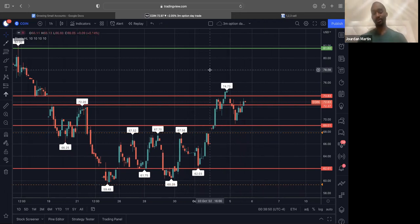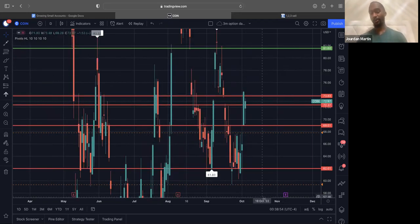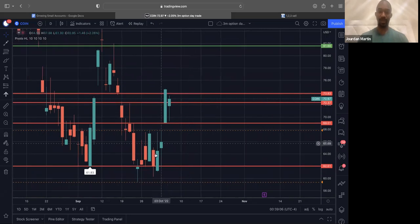So let's get to it. We're going to start with Coin, flip it over to the daily chart. We're going to start with looking at some inside patterns. There's a lot of inside days today. So a lot of consolidation after we had this big bounce in the market on the 4th, and then we still have the gaps to fill below on a lot of these stocks.